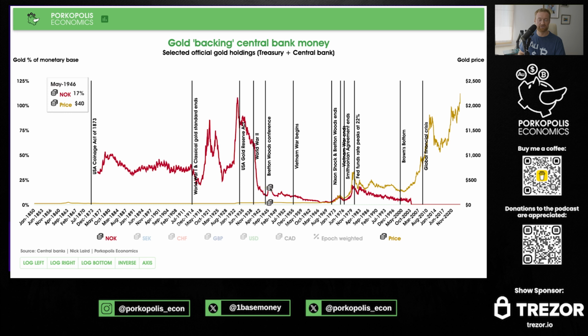Interestingly, Norway really doesn't go back. We do see the gold price increasing here after the Nixon shock, after the gold standard ends in its entirety in 1971. You do see the gold price increasing to $850 an ounce, and Norway's backing of its currency goes up to 18%. But with Norway, we have to ask, and it's interesting here, Norway is not a super rich country.